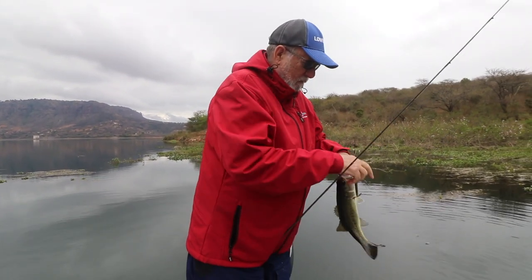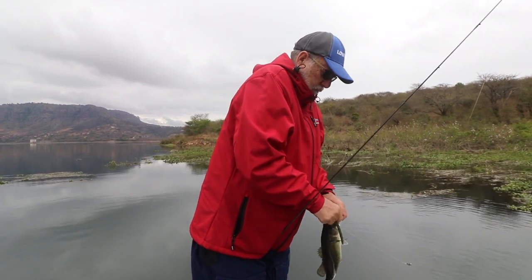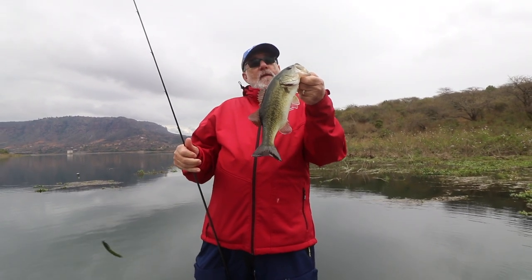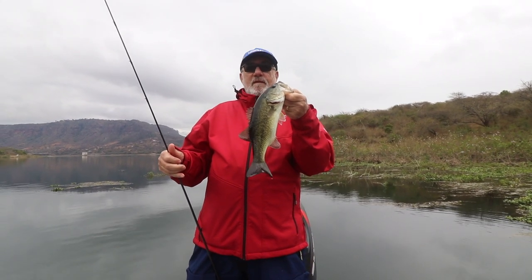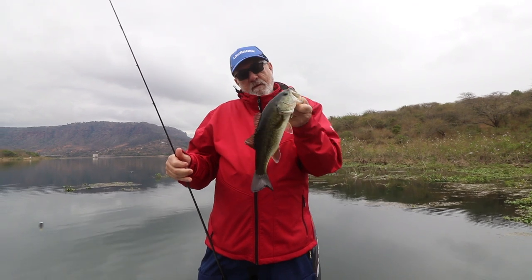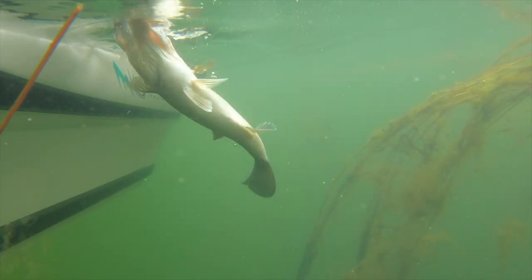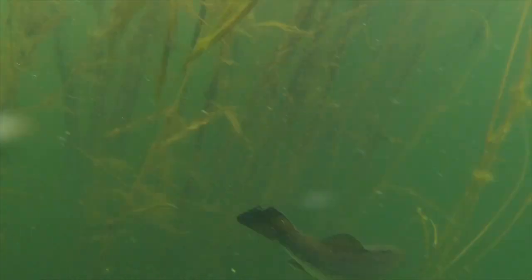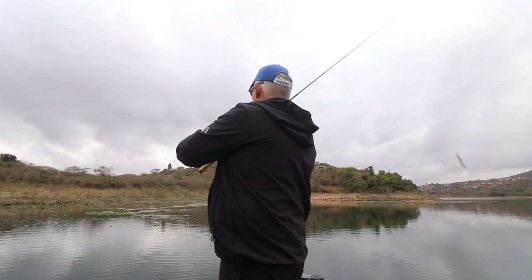Fish on, boom. Hello, fishy. Been a while since we've had a fishy on the boat. Well, not really. Been a while since I had a fishy on the boat. Another dinky. Let's hope so we can get some bigger ones. At least these couple of smaller fish kept us busy.